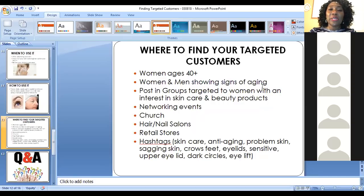Use social media for what it is. Post in groups that are targeted to women with an interest in skincare and beauty products. Basically, you want to join groups with women. Do a search, type in the word women, and see what groups show up. You'll be surprised at all the different groups that are available out there that you can join and be a part of.